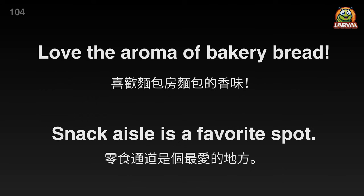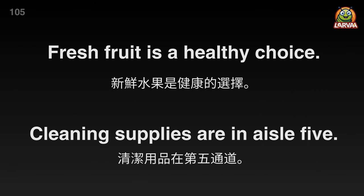Snack aisle is a favorite spot. Fresh fruit is a healthy choice.